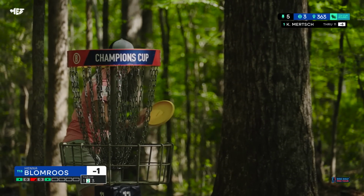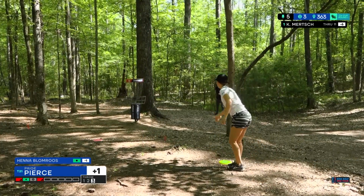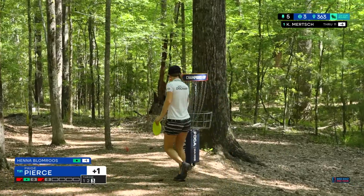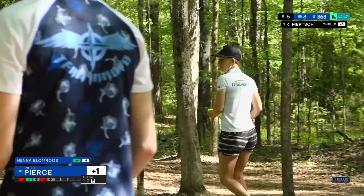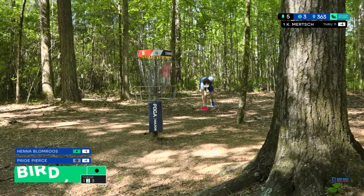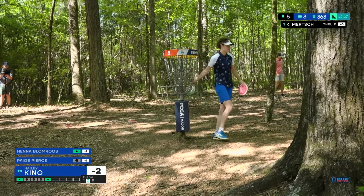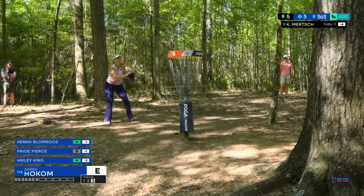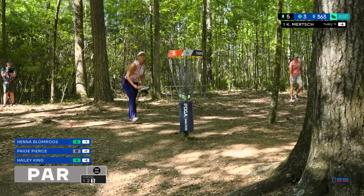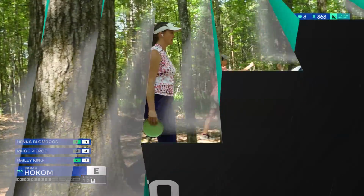Only 8 birdies on the day. We get to watch at least one on this card. Paige converting for her par. Man. Wow. Hailey nice and close for her birdie. Wow. The fact that we watched 2 on one card is pretty insane. Yeah. Statistical anomaly, you might say. Especially after no one getting hole 4. Crazy. Yeah, that's true.